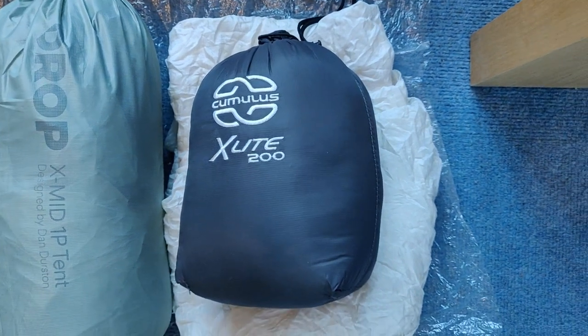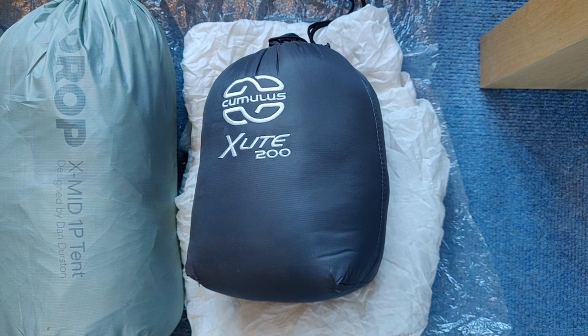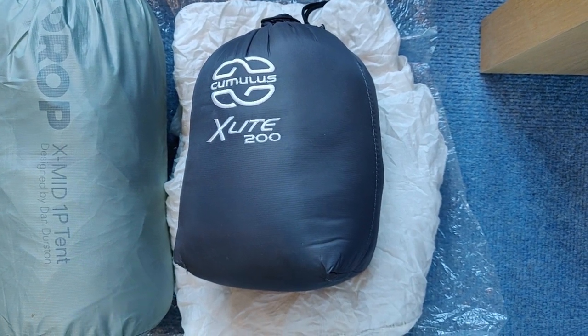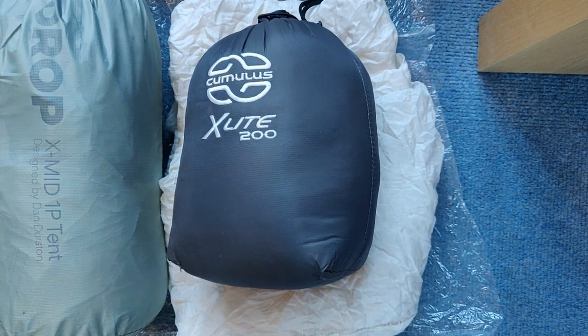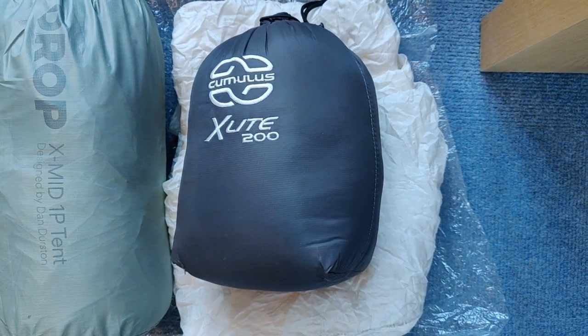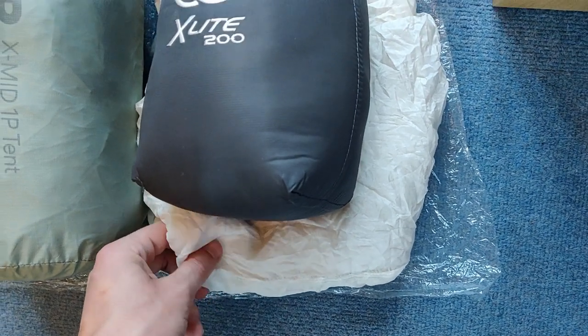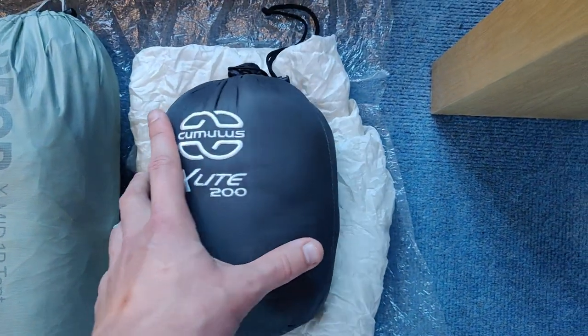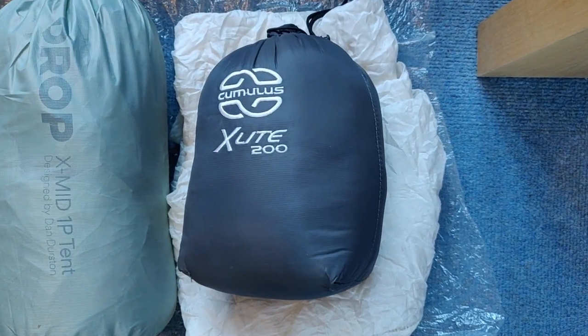This is a custom colour, custom length, and also custom fill. I've got a bit of extra fill, so it's actually a 220, not a 200 to be exact. But yeah, really impressed with that piece of kit. Really do enjoy it. Underneath that, it's just a silk sleeping bag liner. You know, add 1 or 2 degrees of warmth, but most especially keep my sleeping bag protected.